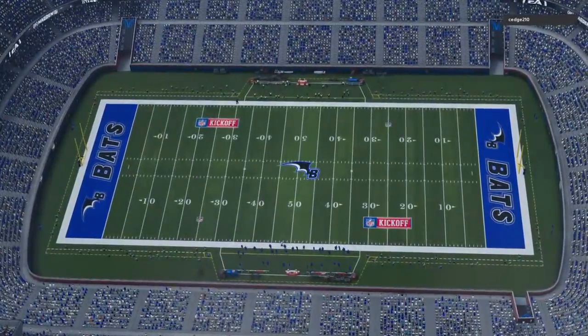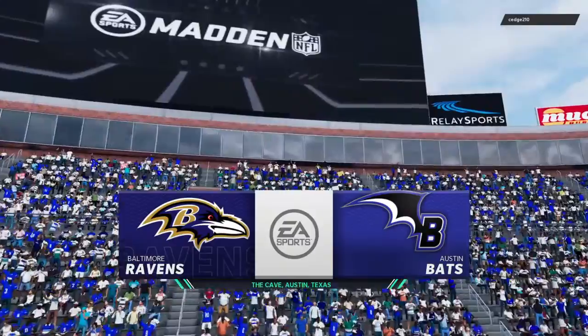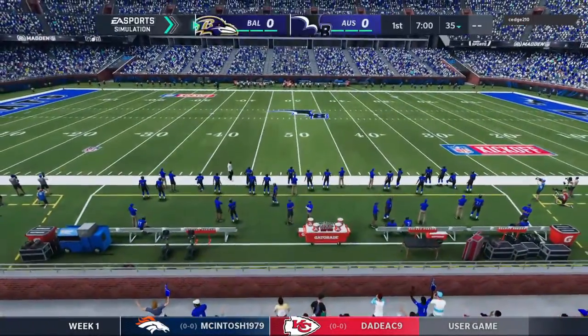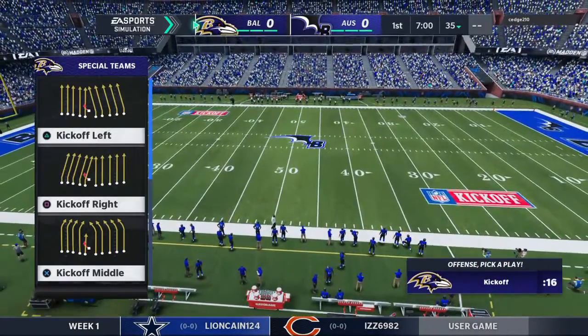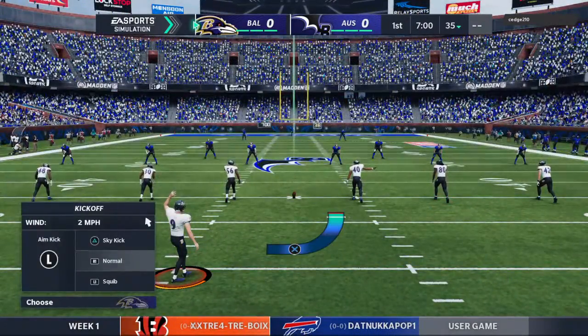EA Sports coverage of the National Football League is on the air. The scene a few moments ago, here it is. It's unlike any other in sport as both teams made their way out of the tunnel. These folks are fired up as their guys are ready to do battle between the Baltimore Ravens and the Austin Bats.